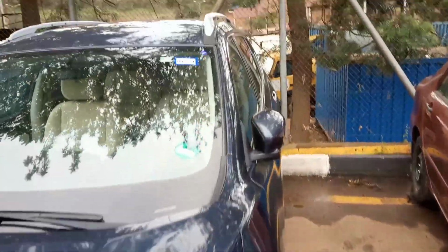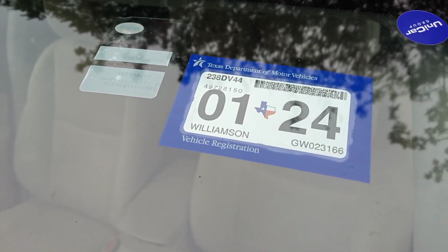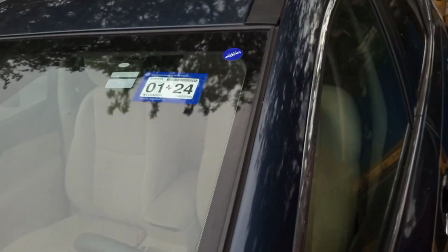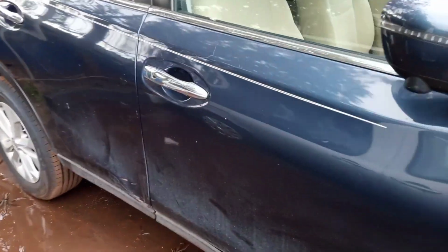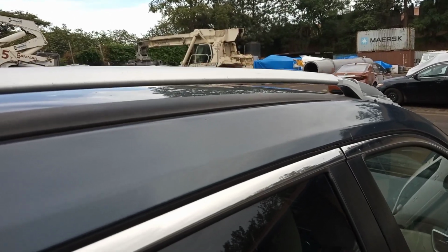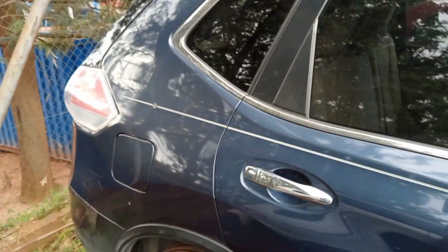What does this badge mean? What is this? What is that? I don't know, man. You can tell me what you think about what that is all about. What happened here? What happened to this bar up here? Someone ripped it apart or something? Yeah, I think someone wanted to steal something on it, you know.